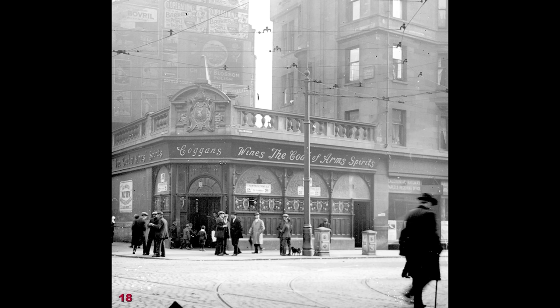The exterior looks much the same these days, although the stained glass windows below the large arched windows have been replaced with plain glass, and the pub is now called the Tolbooth.